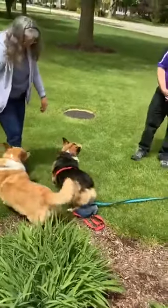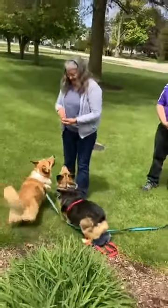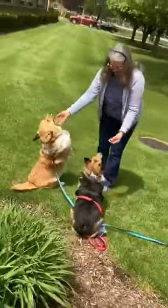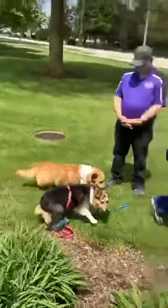Oh. Or stay there. And Zoe's just like, I'm just gonna stay there. Yeah. Oh, that's so cool. And his favorite trick, of course, is to beg. Yeah, where he stands like that, like a little English butler. That's right. Yes. That's so cool.